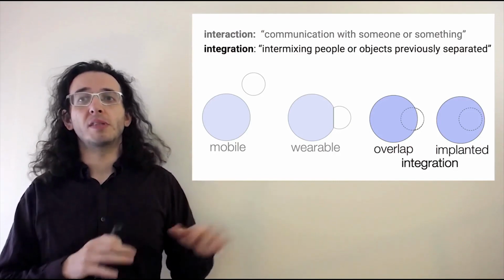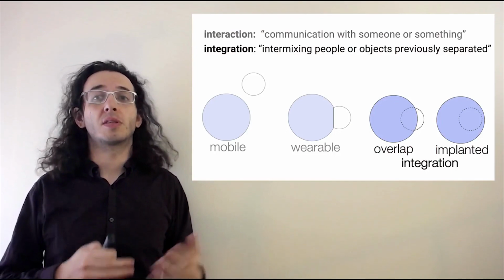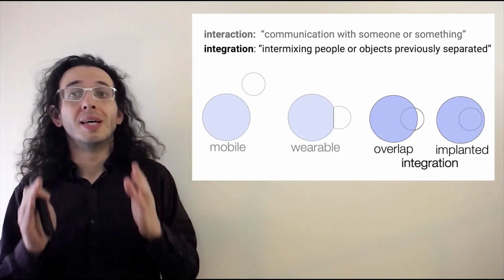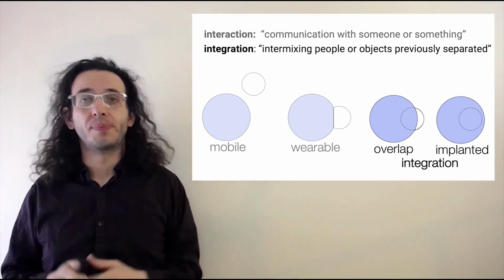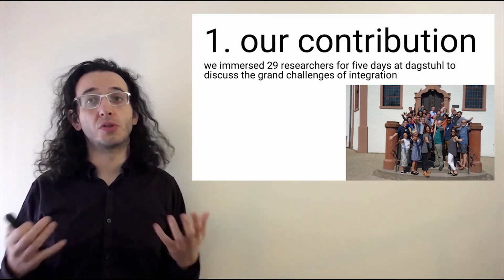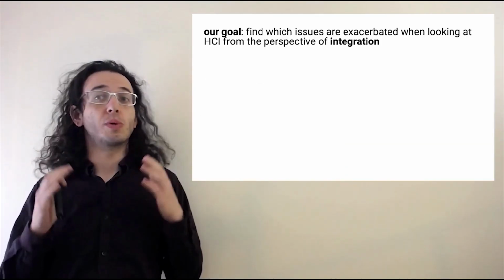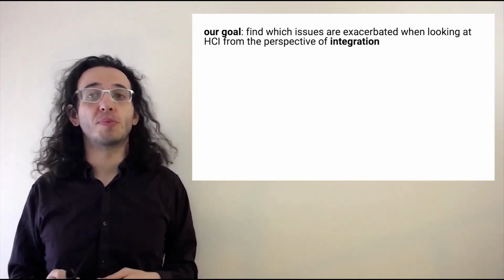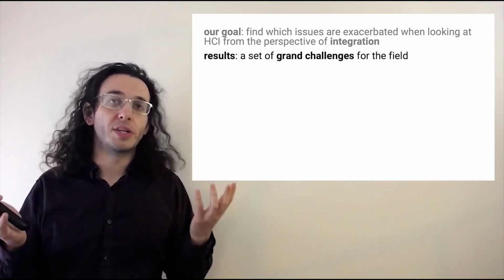So we think this perspective of integration can be very useful to explore the fusion of the boundaries between users and devices, and maybe even uncover challenges that only arise if you consider these two entities, user and device, as one integrated entity. So that's precisely what we did. We immersed 29 researchers for 5 days in Dachstuhl in Germany to discuss the grand challenges that come with integration of devices and users. We wanted to find out which issues are exacerbated when looking at HCI from the perspective of integration. And we clustered these issues in what we think are grand challenges for the field.